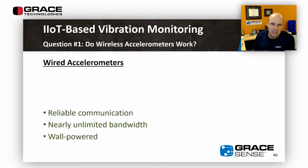So the first question is, do wireless accelerometers work? And wireless is key here in the context of an IoT deployment, because almost all industrial Internet of Things based vibration monitoring solutions are going to have a wireless component. The benefit of a traditional wired install is that communication is reliable. It's coming through all the time, no questions asked. You have nearly unlimited bandwidth because you can send as much data as you want back to the computer doing your processing. And everything's wall powered, so you don't have to worry about running out of power. Again, in this high-end case, these are the reasons for it.